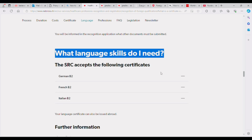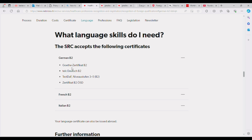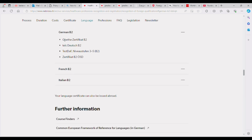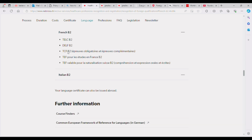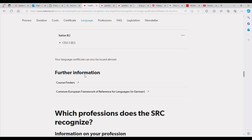Next is the most important thing for all of us. What language skill do I need? The SRC accepts only German B2, French B2, and Italian B2 languages. And what language qualifications do you need?